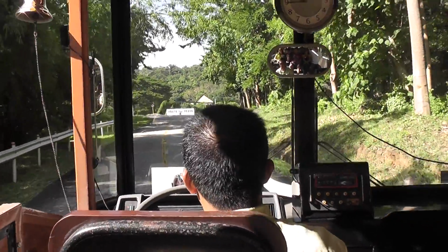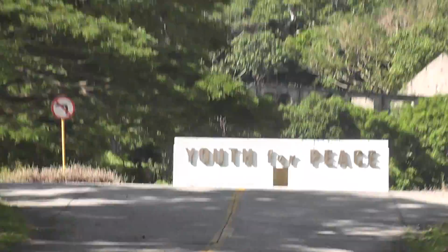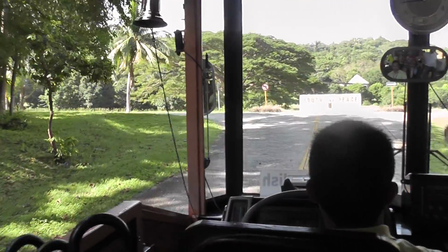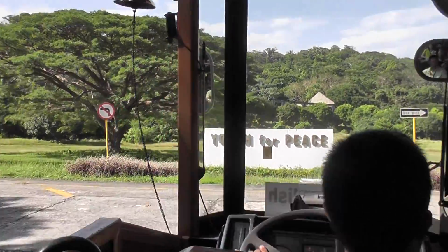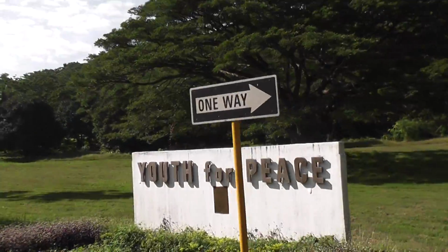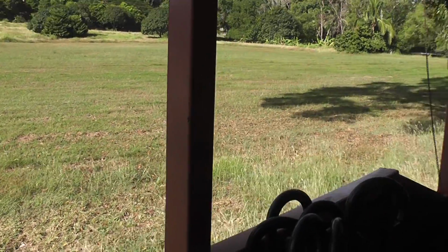Can you read the sign now? For peace. What does it say? The sign. Read it. Youth for peace. Another. One way. It says one way. Hi, kabayan. Middleside parade ground.